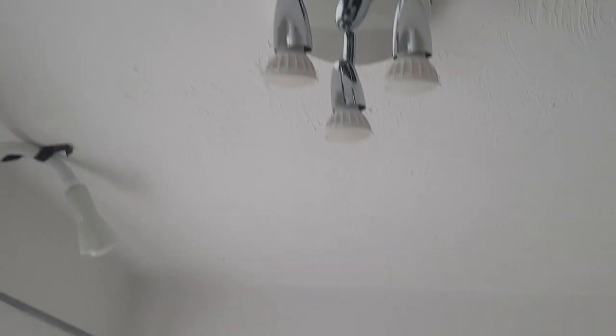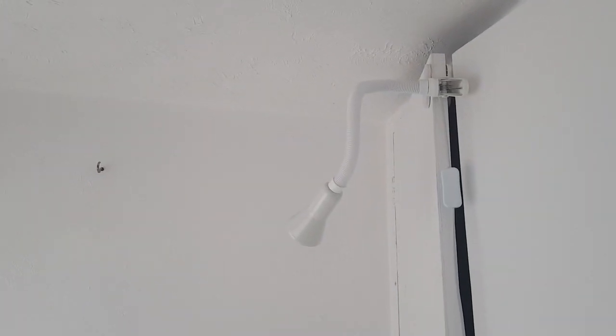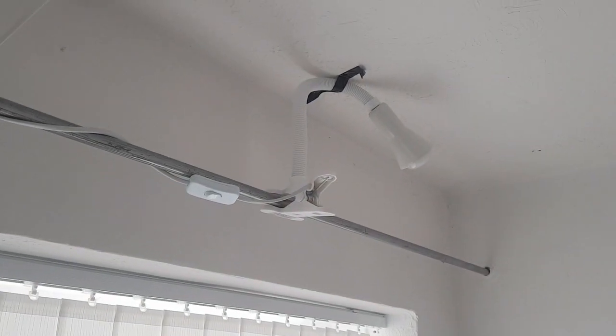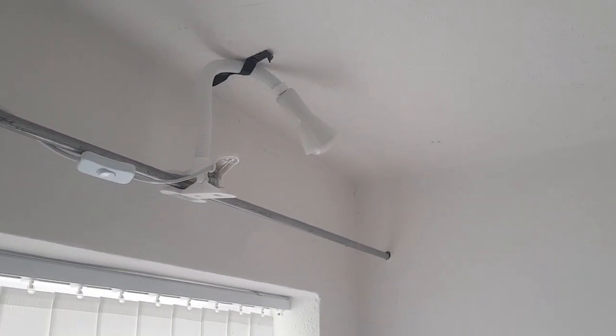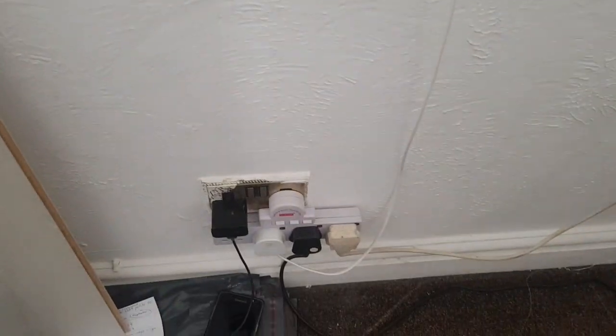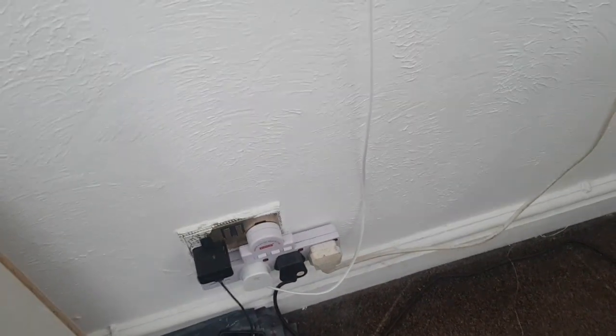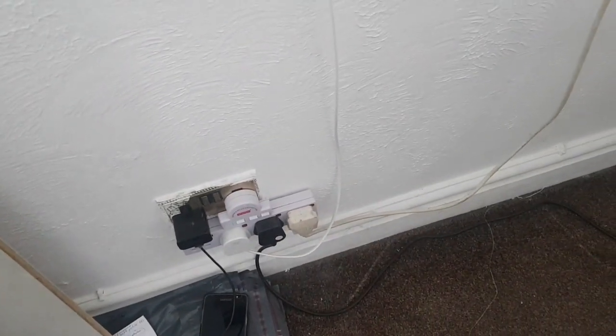Lights. I've bought this on eBay for a tenner. This and the same one over here cost me, I think, £12 altogether, and they are all DIY connected to the socket via plugs, so I can pull it out from the socket when I leave and everything is safe when I'm not here. Yeah, so I'm going to tackle those tapes.